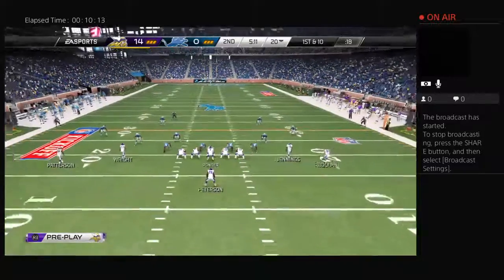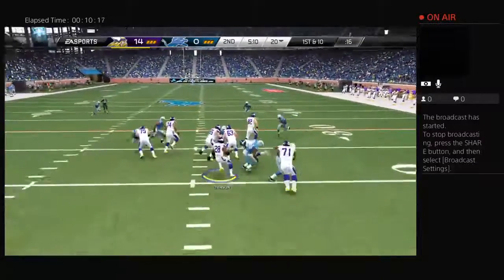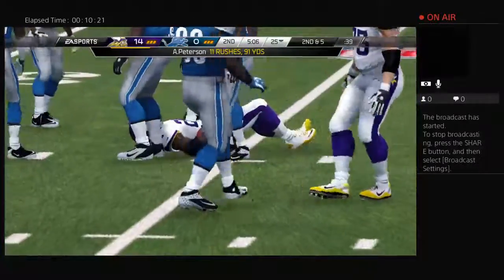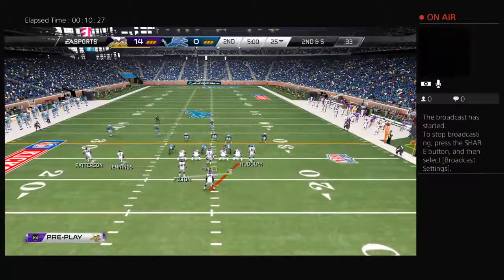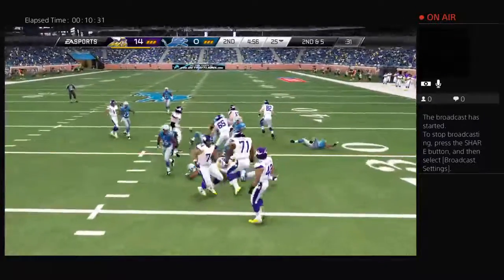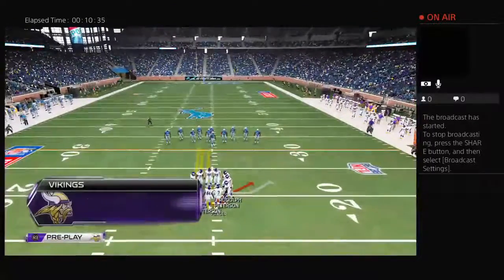They come out in the nickel. 1st and 10. Peterson running right through the trenches. Good job that time by the offense. Power run gets them a few yards. Christian Ponder will be under center. Adrian Peterson takes the football. Well, a short gain on the run that time by the offense.